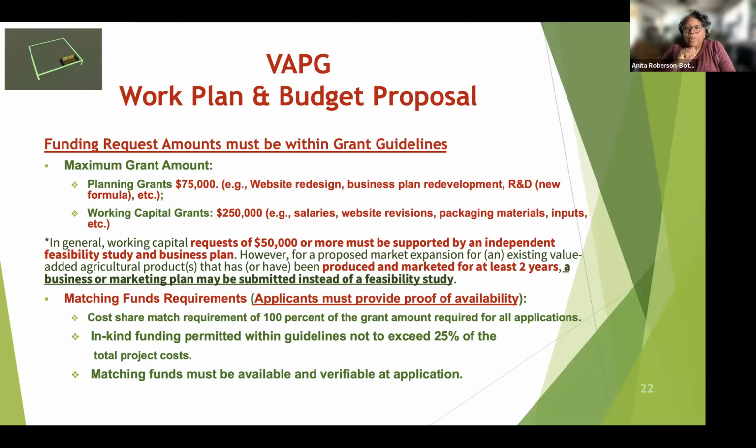Another thing it's important to note, that you've got to have some skin in the game in order to qualify for a value-added producer grant. These grants are one-to-one funds matching. What I mean by that is, if you're asking for $50,000, you need to have proof and have money available to you that you have an additional $50,000 to put together for whatever your proposal. So whatever you're asking for, there's a one-to-one funding match.